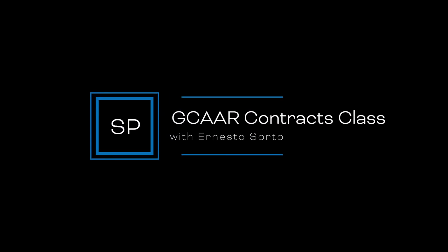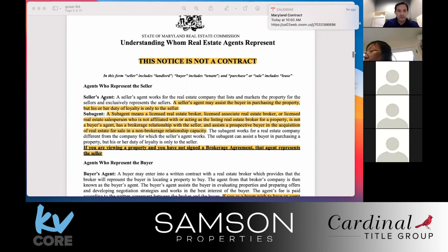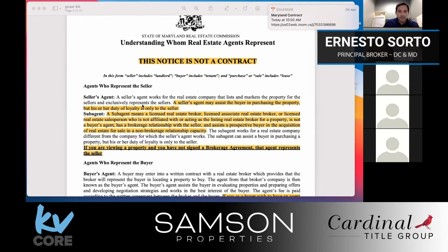All right. So we're going to start with the Maryland side. Understanding whom the agent represents. It explains what a seller's agent is: somebody, obviously, that has a written agreement with a seller to sell the property.